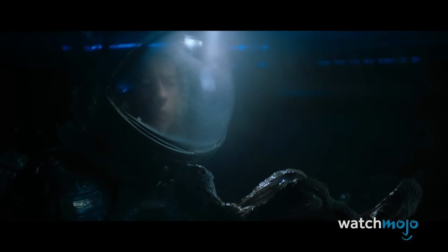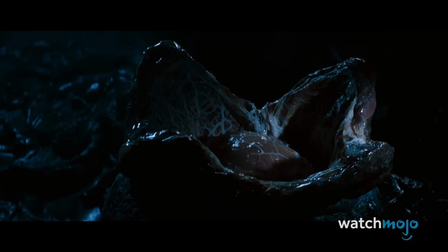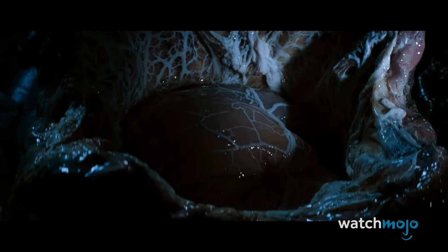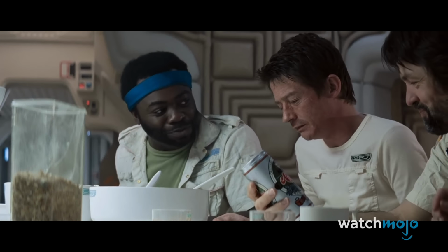How could it not be the Chestburster? While exploring the creepy planet, Kane does a terrifically silly thing and puts his face directly over a hatching egg, allowing the facehugger to, well, hug his face. This is a fantastic scare in and of itself, but it leads to one of the most iconic sequences in movie history.